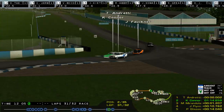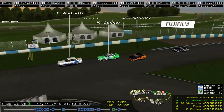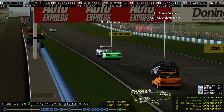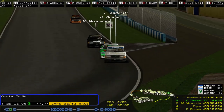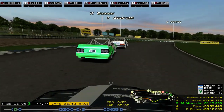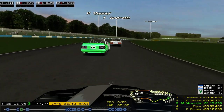Is Connor going to get the position? No, he loses traction. Faulkner nearly unlaps himself. Faulkner's going to try it. No, he isn't. He's not got enough power. I mean, look at Mirandola, though. Mirandola is rapidly catching. Here we go, final lap has just started, and look at Mirandola, unlikely from class 3, we might see him win this race if he's lucky enough.